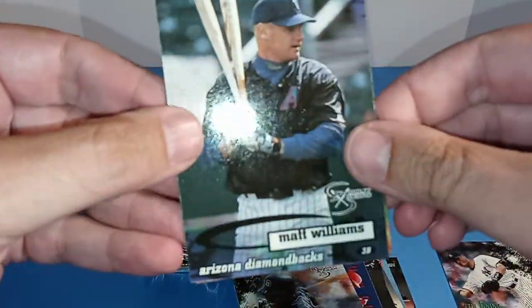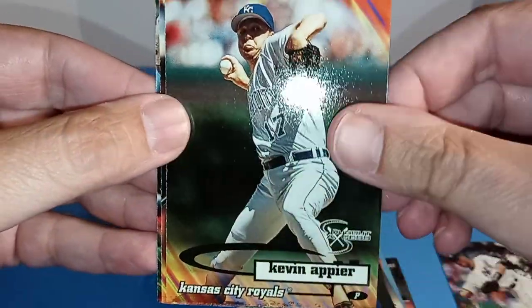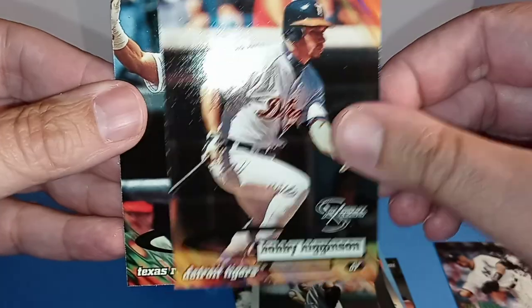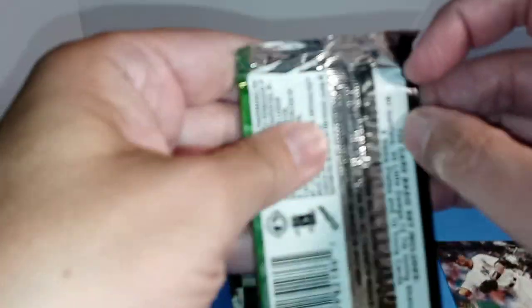Tony Gwynn. We have Matt Williams for the D-backs. Kevin Appier. Bobby Higginson for my Tigers. And there's Juan Gonzalez again. So we are off to a pretty good start.